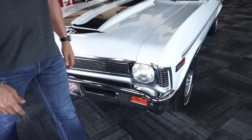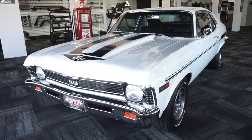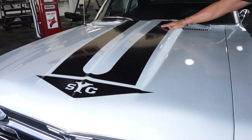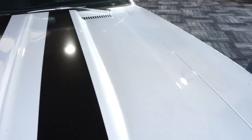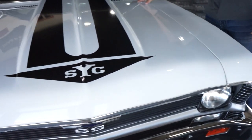White car, no, it is not a real Yenko. It is done in a Yenko style. So let's start off on the hood and the fenders. You got your Yenko style striping there. It is a decal that's on there. On the hood scoop, it gives the car a real nice pop with the raised white letter BFGs and then of course the white paint on the vehicle.